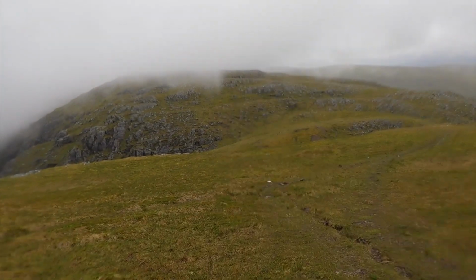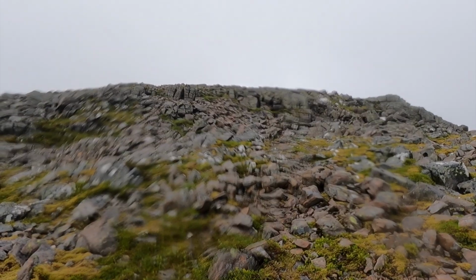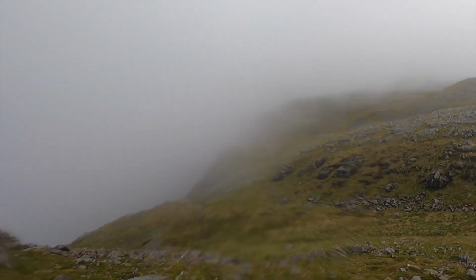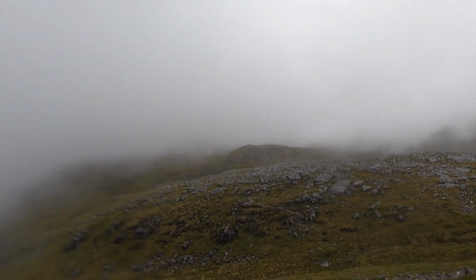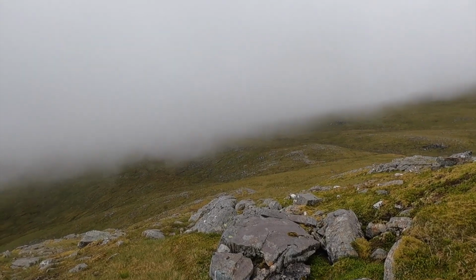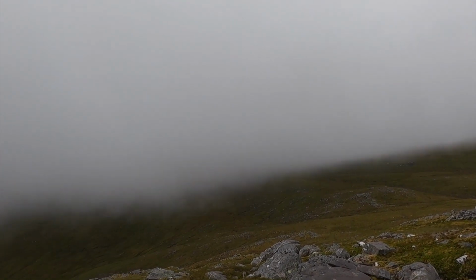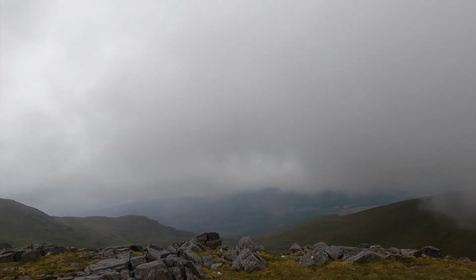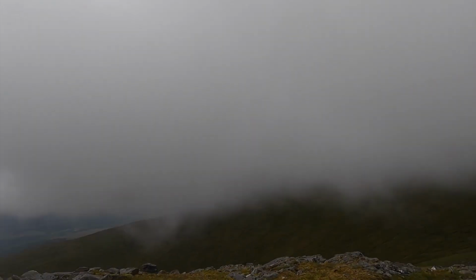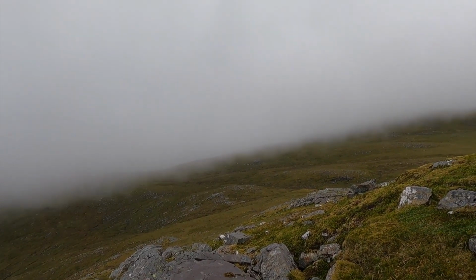I've dropped straight over the other side. I'm going to try and loop round to the next Munros. I have to say it's quite a rocky, undulating path. You can see the ups and downs in all the rock and scree. So the next Munros is up there in the cloud, I'm afraid. Quick pan round and see where we've come from. Just got a bit of shelter behind this rock. Try to get out of this one.